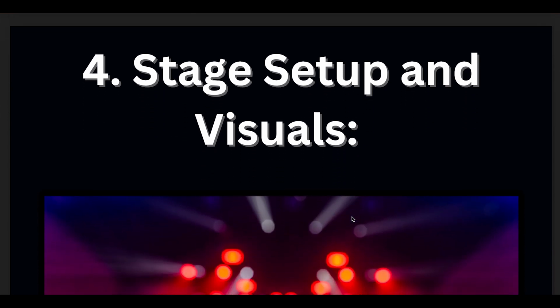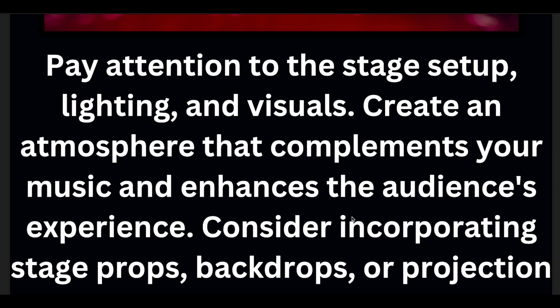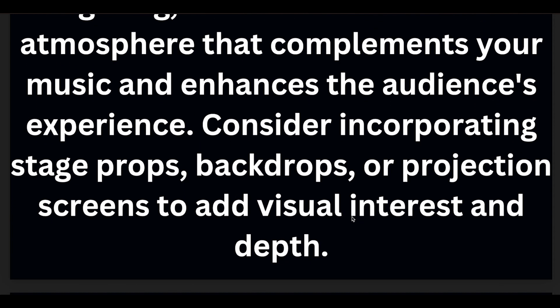Number 4, stage setup and visuals. Pay attention to the stage setup, lighting, and visuals. Create an atmosphere that complements your music and enhances the audience experience. Consider incorporating stage props, backdrops, and projection screens to add visual interest and depth.